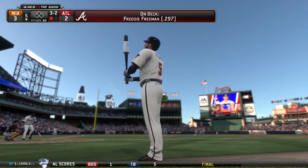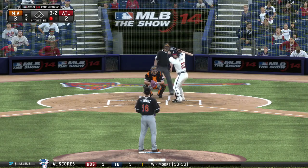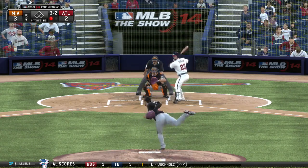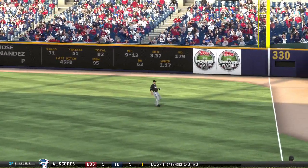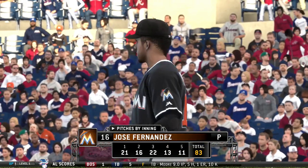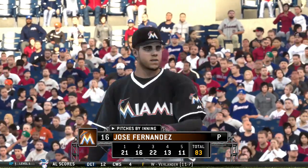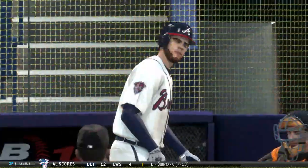Freddie Freeman there. He'll hit next. Now a ball slapped hard the opposite way, but he'll barely have to move out there in right as he hauls this one in for the second out. And there you get a look at his pitches by inning. You can see the count. He's at 83 for the ball game. Not a huge concern just yet, but he's starting to get up there.